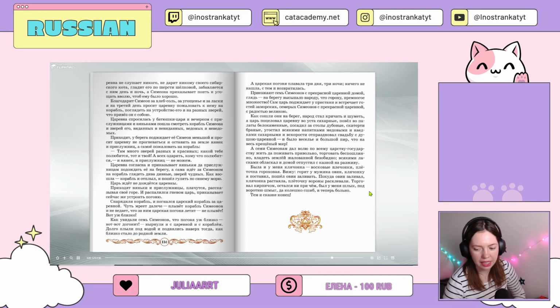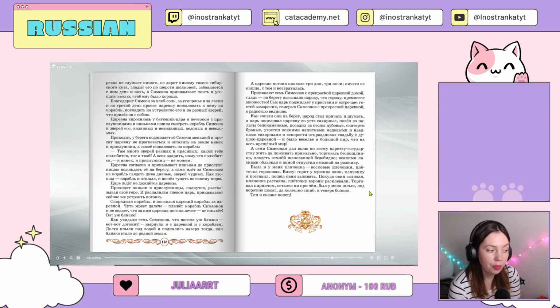Okay, so it's another fairy tale when no one asked the woman. So basically, the 7 brothers brought the beautiful lady to their Tsar, and he kissed her straight away on the mouth, and he got married the same day.